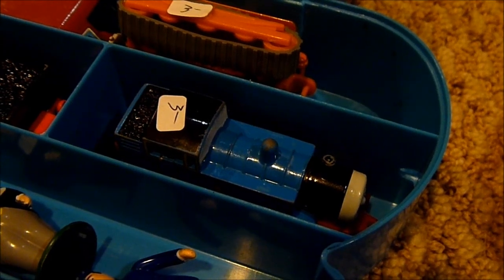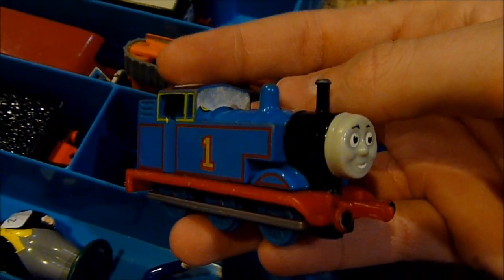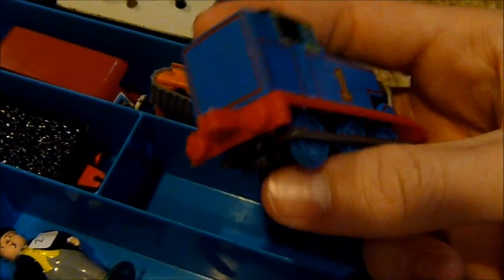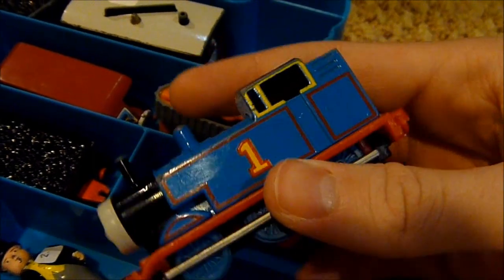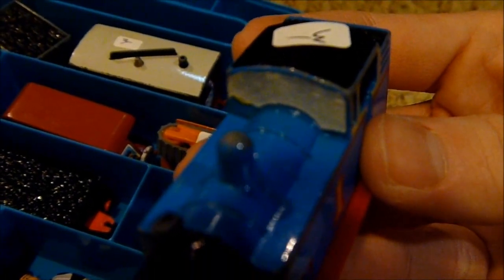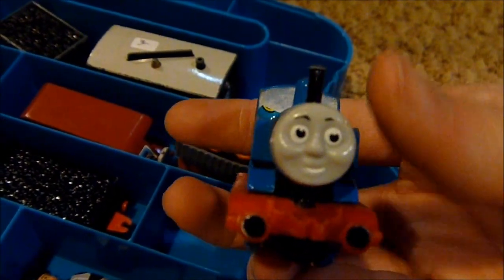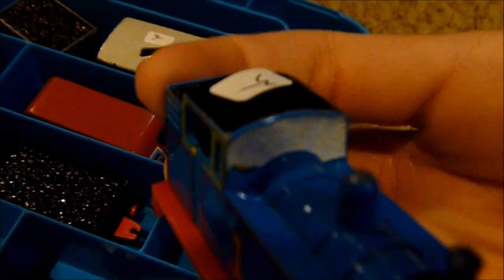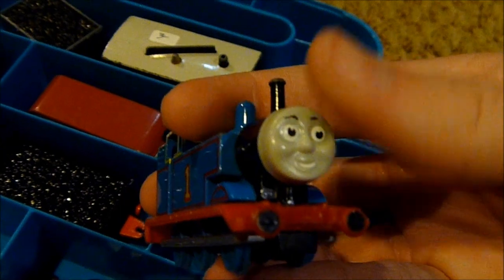And of course, in this case, it is an Erdell Thomas. And this is new to me. This one just had only a bit of play, and of course the detailing of his boiler has seen better days, and I suppose I could fix the detailing of the cab by painting it.